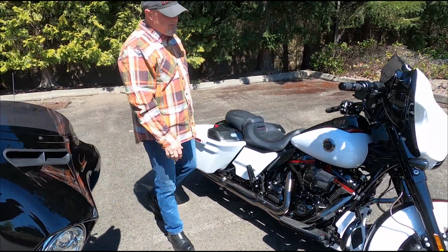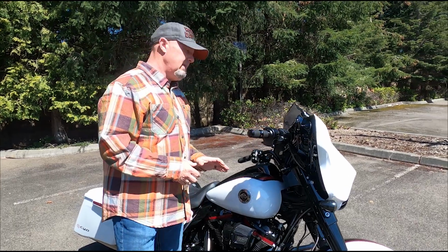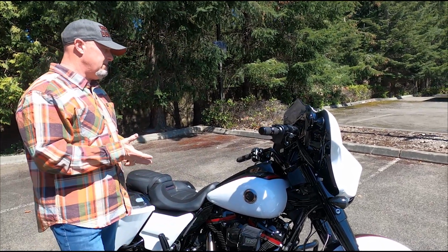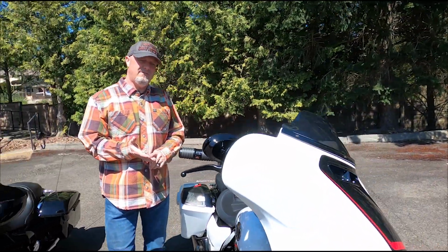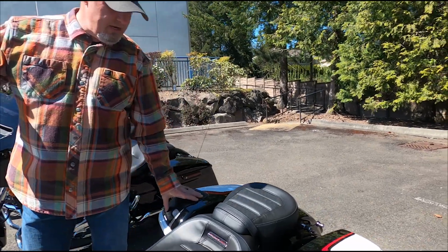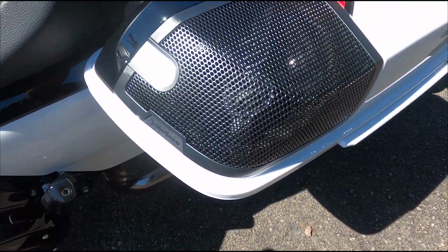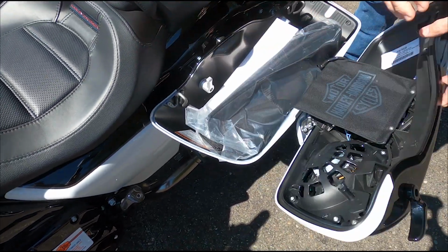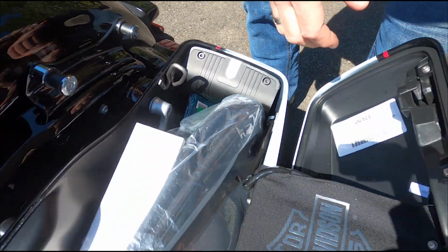The CVO has the ultimate in sound system. It's completely redesigned now for 2021 in conjunction with Rockford Fosgate. Harley's gone through and designed this system. They put the speakers in the rear bags. You even have your amplifier for the system. It's located in the rear of this bag here. Nicely tucked away, protected.